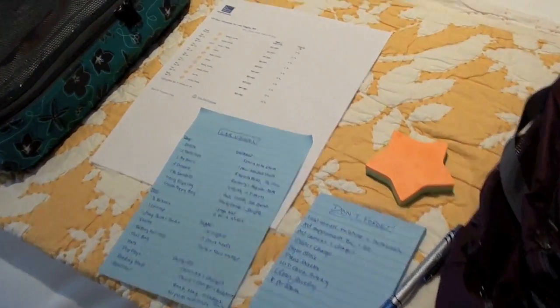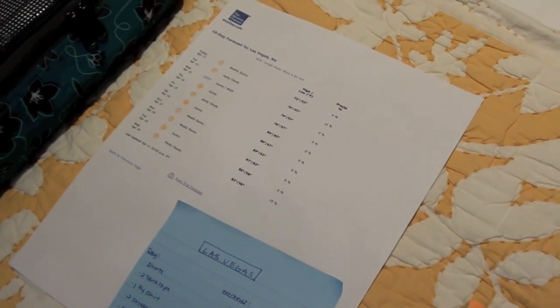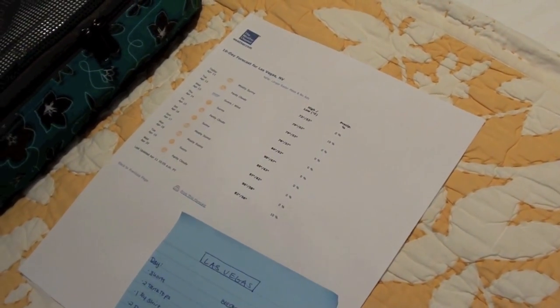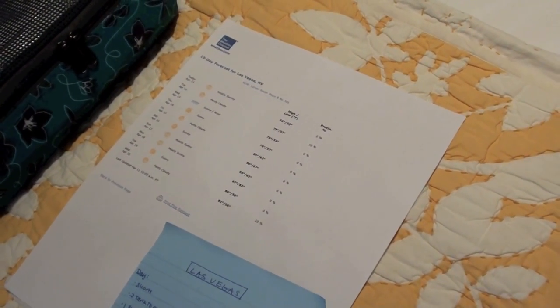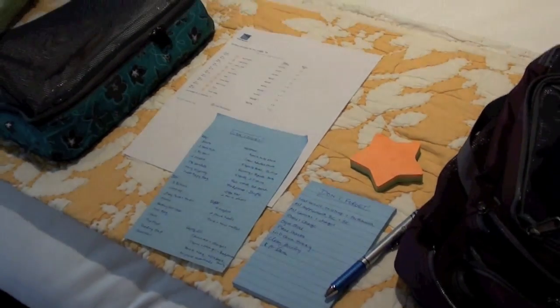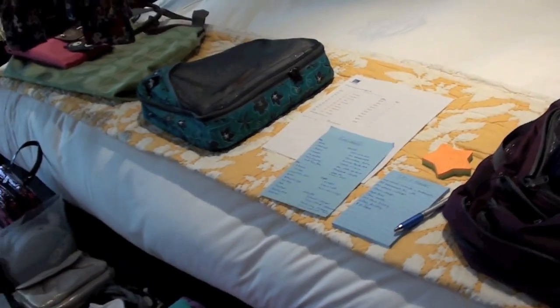So that's my process. I also print out the long range forecast 3 days or whenever I'm packing. It's usually minimum 3 days out when I'll pack the majority of the stuff. So I printed that out so I know approximately the highs and the lows and what to be prepared for. Of course, you never know what weather's going to do, but at least I have some idea.